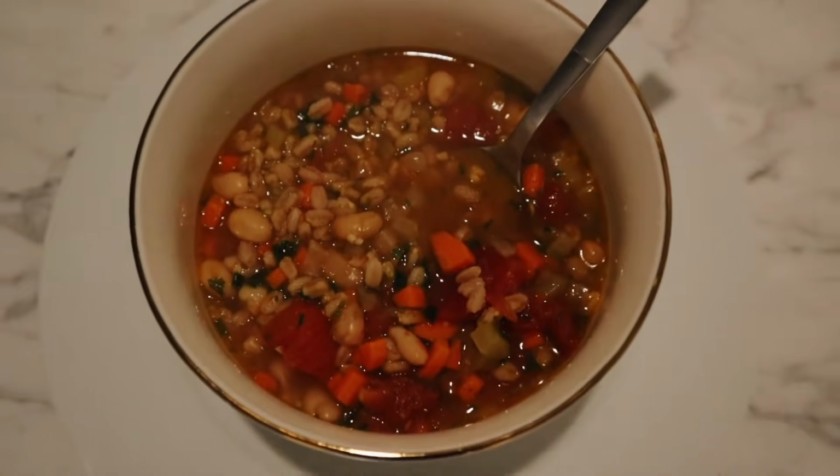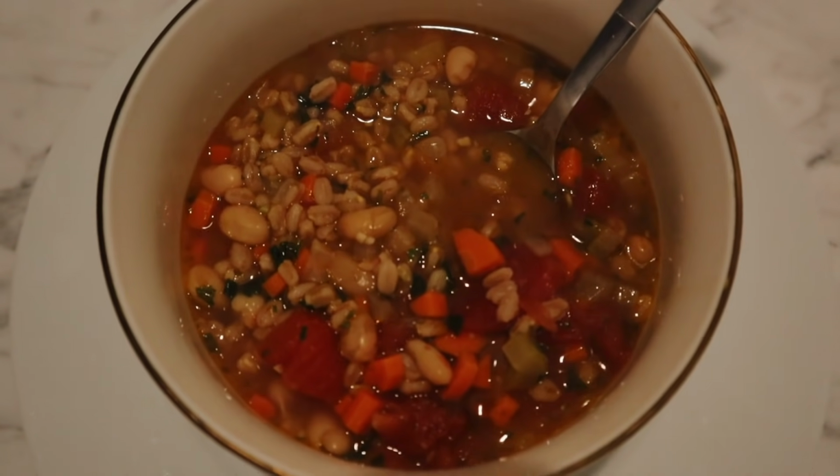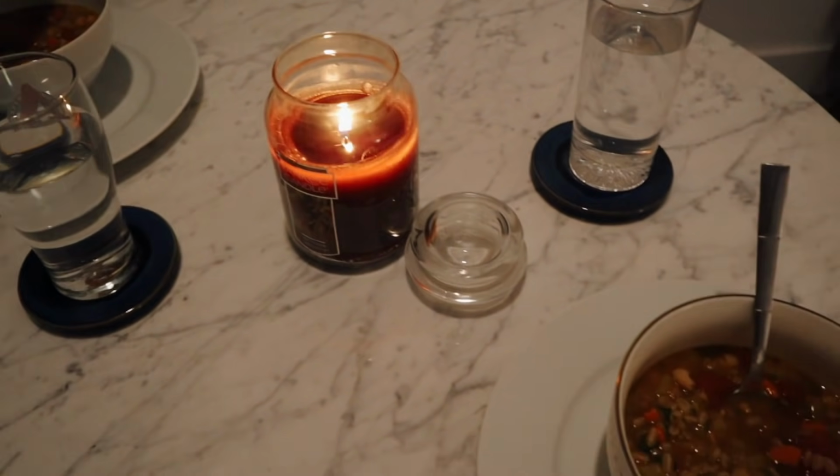Yay! So Alex just made some Tuscan white bean soup. He makes this pretty often, and it's so good. Ollie's also trying to get on Alex's lap. No pup.